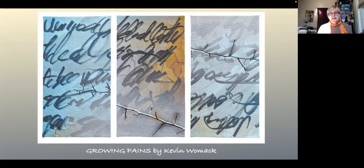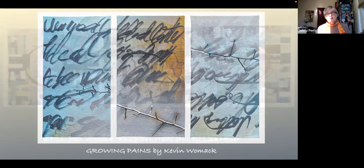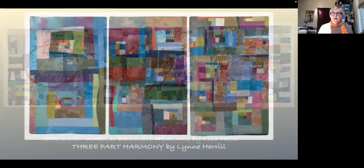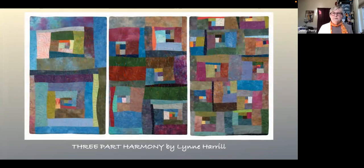Here's another one. This is a male quilter, which in this day and age isn't as unusual as it once was, because you traditionally think of quilting as a thing that women do.